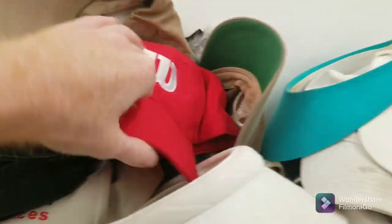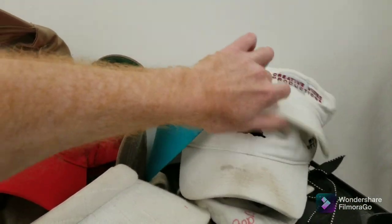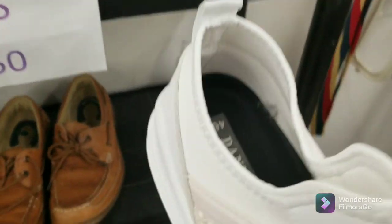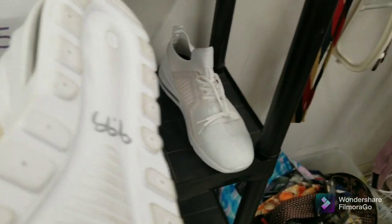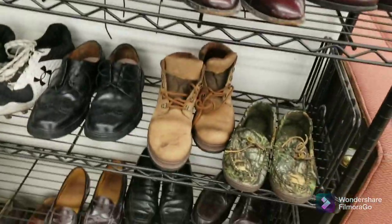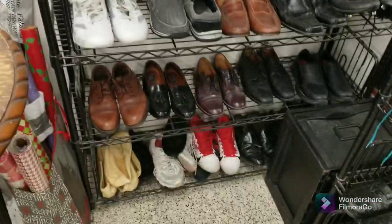I found hats here before as well, but I didn't find any on this day. And then I'm just looking at all the hats. I'm looking for basically anything, any brand I recognize that are hats. Same with the shoes. I've gotten some shoes here. Shoes actually aren't overpriced here. They're not super cheap, but they're not overpriced either. So I don't pick up any shoes today though.